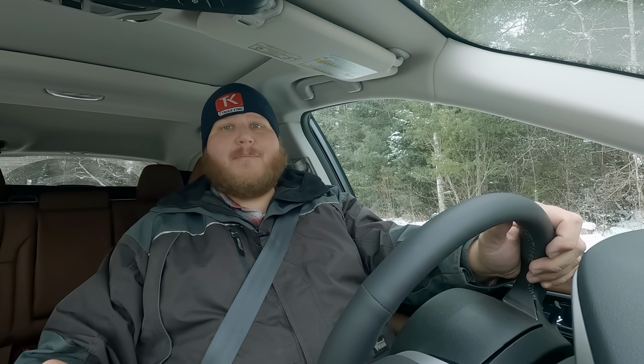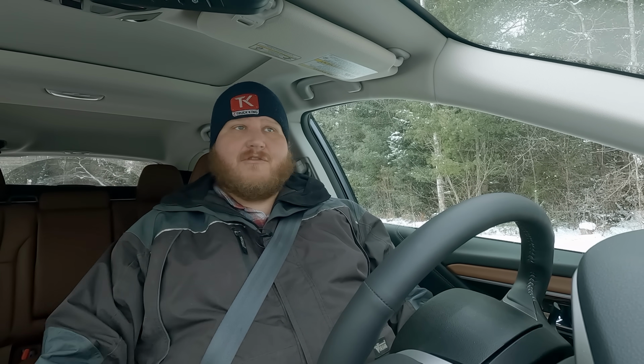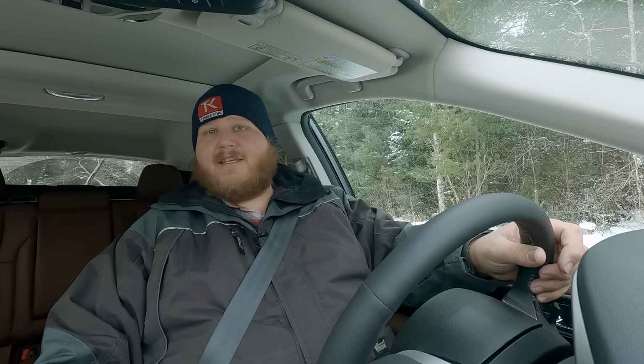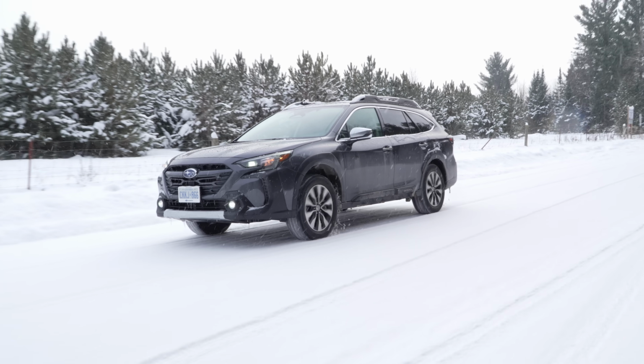What does traction control do? How does it roll on the power or cut the power? Because every all-wheel drive system is a little different. So right now we're just in drive, regular mode, nothing is turned on. I'm just gonna floor it and let's see what the Outback does. Ready? In 3, 2, 1, go.